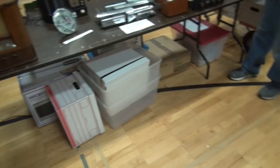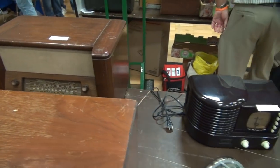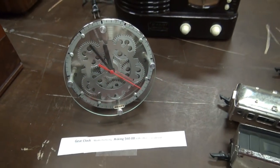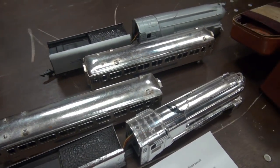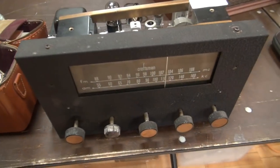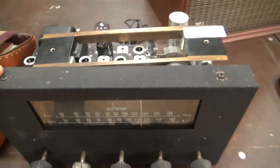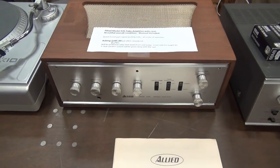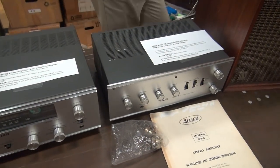Let's go back around this way because I spotted a couple. It's a clock too now. What do you got going here? Pretty wild. I don't know if it's actually operational. Yep, it says it works perfectly. Trains, I think that's O scale. I've seen these tuners. Little Sound Craftsmen. Excellent. Okay. Allied stereo amp. Nice. It's very clean.